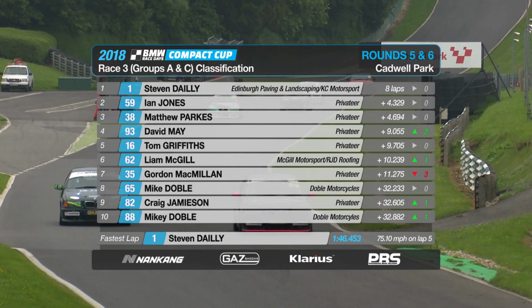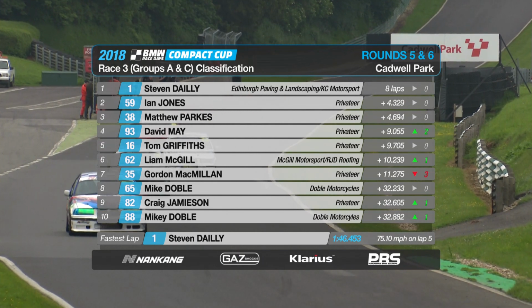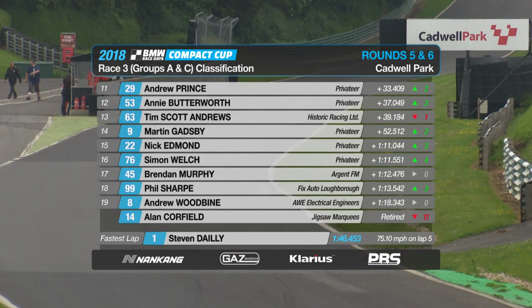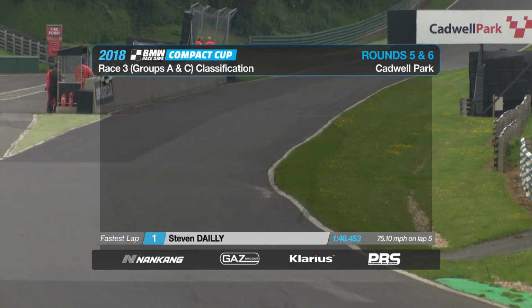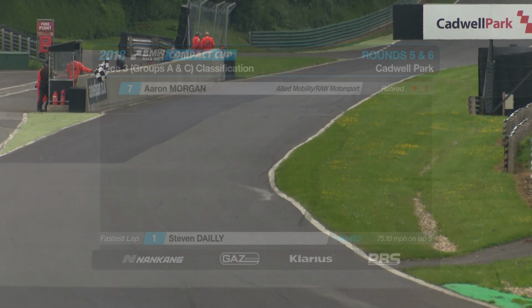Stephen Daly wins from Ian Jones in second, Matt Parks third, David May fourth, and Tom Griffiths fifth. Then it's Liam McGill, Gordon McMillan, Mike Doble, Craig Jameson, and Mikey Doble rounds out the top 10. Then it's Andrew Prince and Annie Butterworth 12th this time, ahead of Tim Scott Andrews and Martin Gadsby. Then Nick Edmonds, Simon Welch, Brendan Murphy, Phil Sharp, and Andrew Woodbine round out the finishers. We lost Alan Caulfield, and we also lost Aaron Morgan.